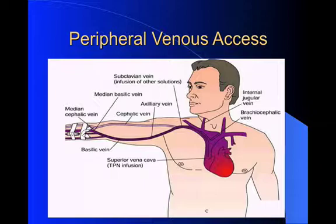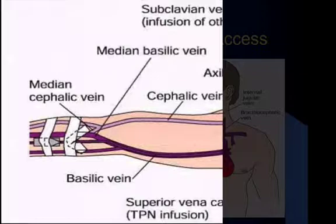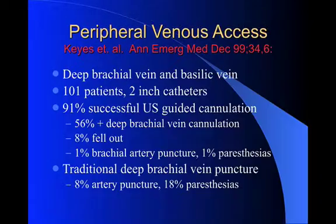So when we're trying to get a tough IV stick, oftentimes there's no veins available that we can find on our own, and that's when we bring in the ultrasound. And we can cannulate the cephalic vein, the basilic vein, or the deep brachial veins. This has also been studied up at Highland in 99, and they did deep brachial vein and basilic vein cannulation.